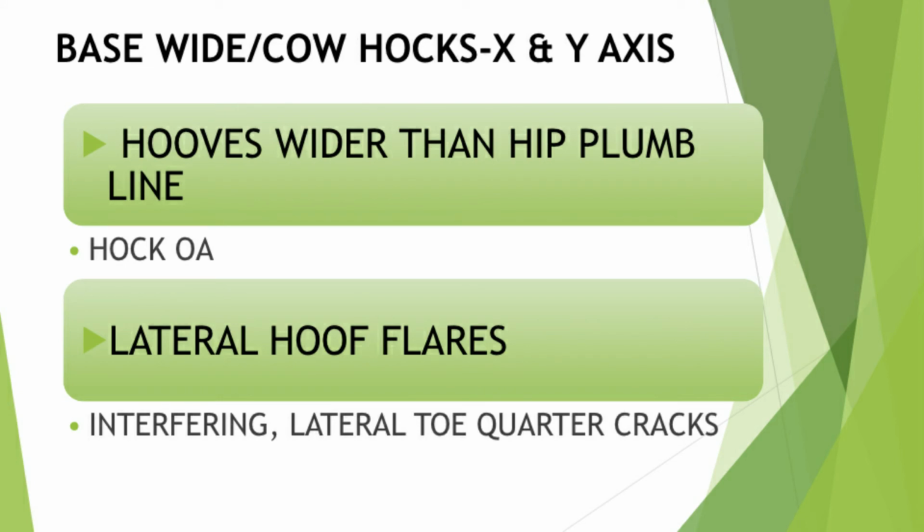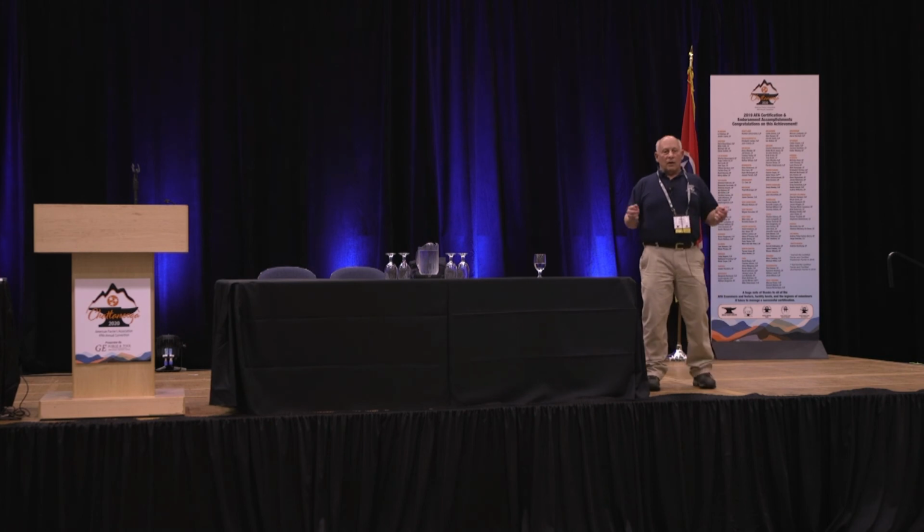Next. That's your Y-axis, X and Y. So X is your plumb line from the front or rear, and Y is your rotational. And cow hocks are usually a combination of the two, rotational and base wide. So the hooves are wider than the hips. They get hock arthritis. They actually work really well. They're very good off the hind end, but they get lame quick.